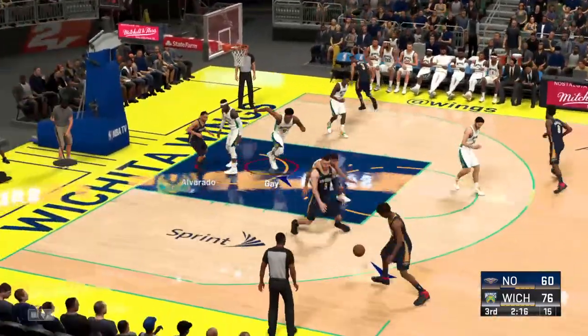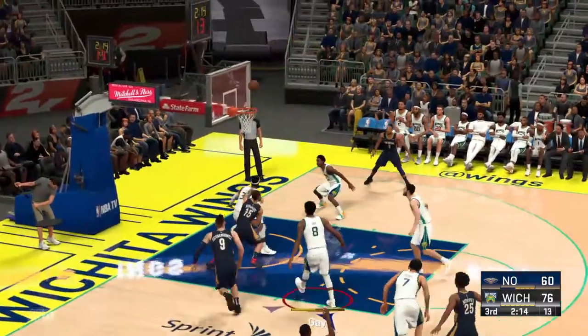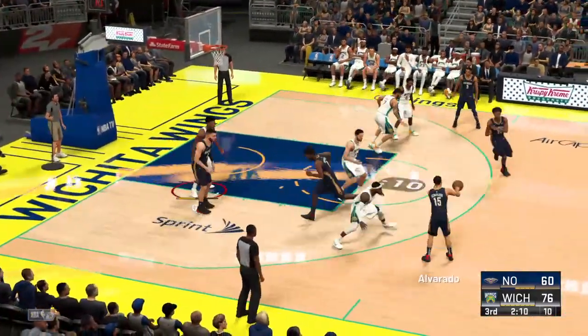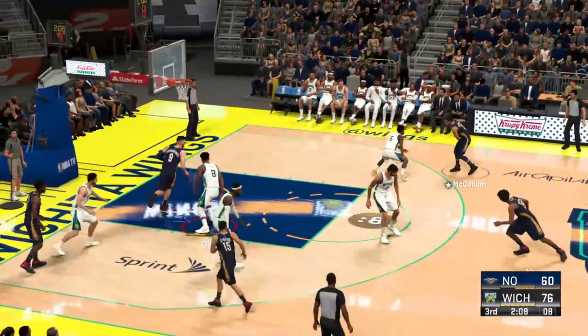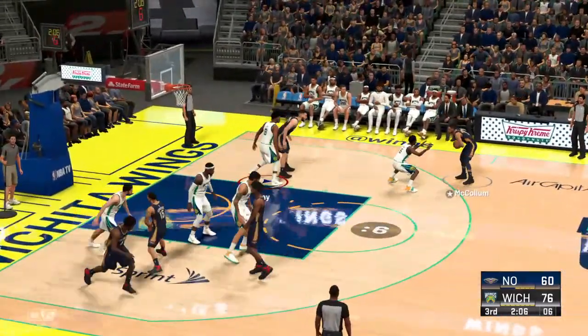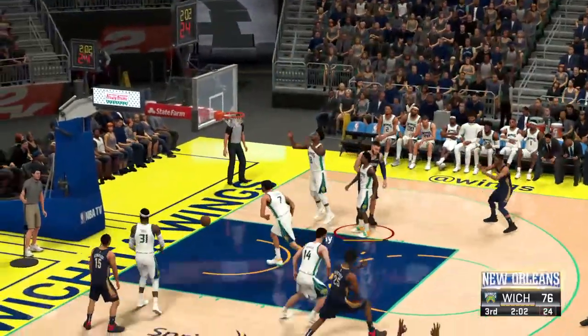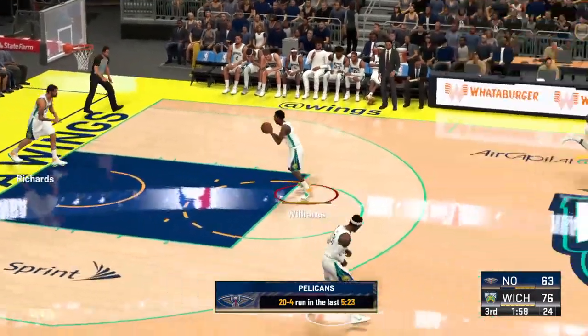Pass to Murphy. Lets it go from deep. And they'll get another chance. McCollum outside. Clock at 6. Here's Marshall. Fires from deep. That's good. And it's McCollum with the assist. McCollum's got his 4th assist with that last one.